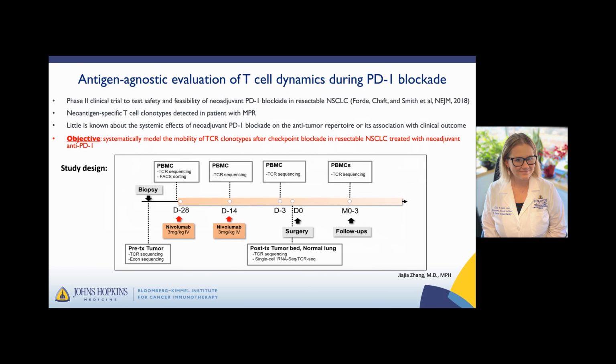So in order to look into this, we wanted to piggyback on our neoadjuvant anti-PD-1 study, which was published in New England Journal in 2018. This was a phase 2 study of Nivo in patients with resectable non-small cell lung cancer. They were given 2 doses of Nivo prior to surgical resection. And there was a pretty astonishing 45% major pathologic response rate, and that's identified as having less than 10% residual tumor at the time of surgery.